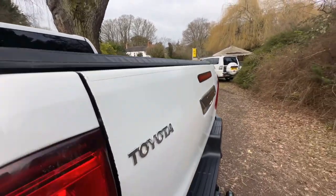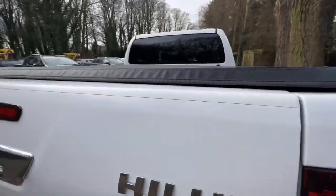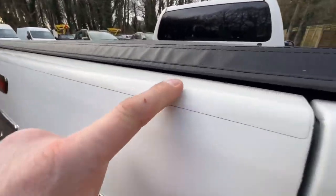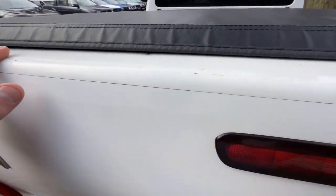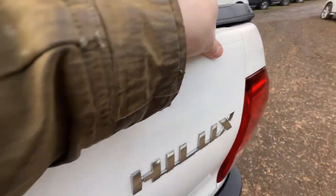So, tailgate. Obviously the business end of the vehicle. It's in nice condition. Someone's put PPF, protection film, on the top. So there are a few marks, but obviously then hopefully there's no marks actually on the vehicle because the film has taken the damage.